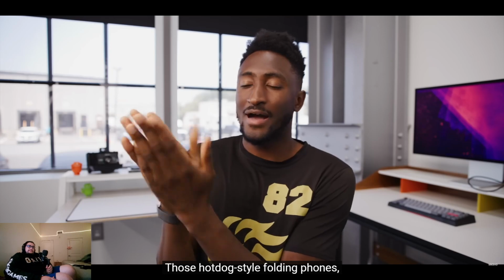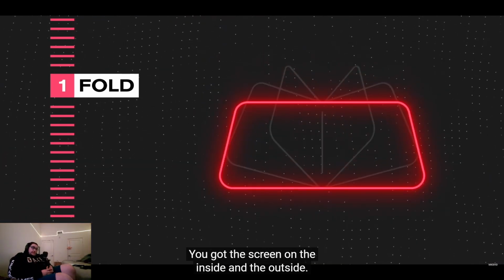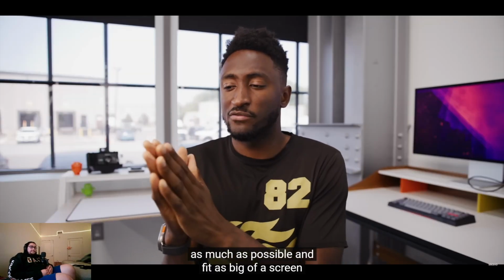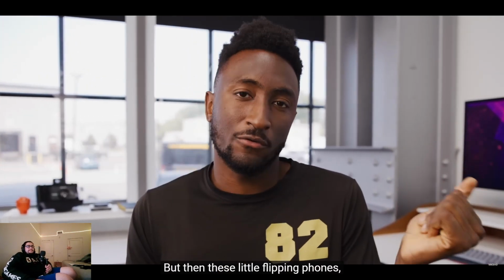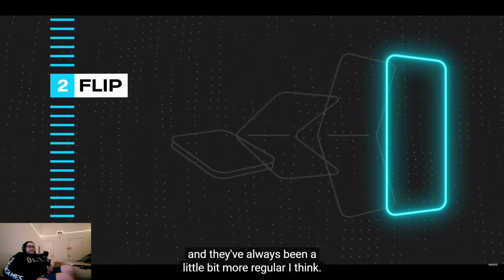Those hot dog style folding phones, like the big folding phones, those are all productivity monsters. You got the screen on the inside and the outside. Those are for people who want to do as much as possible and fit as big of a screen as they possibly can in their pockets. Artist people. Great.